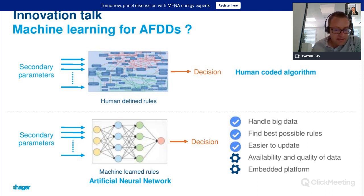So ANN, artificial neural networks, applied to AFDD, are very promising. We are performing research at Hager to use them. The main expected benefits are to handle big data, to find the best possible rules, and it will also be easier to update. But availability and quality of the data is very important to perform a good learning. And we have to be careful of the embedded platform, because implementation of neural networks in a microcontroller is not as easy as in computers. In addition, there is the real-time computation, which is also important to be sure that everything is fine with this.